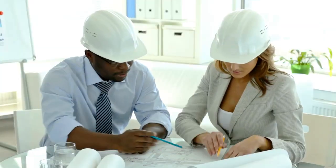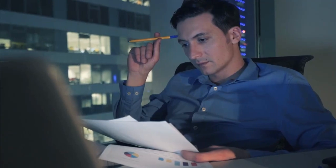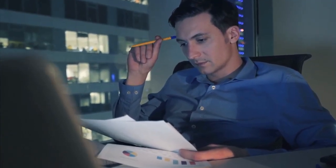Step 1. Identify your needs. The first step in finding a reliable contractor is to identify your needs. Determine what you want to accomplish with your bathroom renovation project, including your budget, timeline, and any special requirements. This will help you narrow down your search to contractors who specialize in your specific needs.